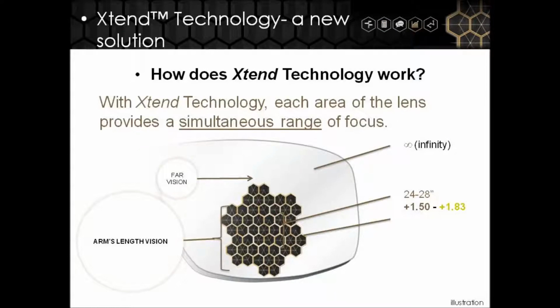All right, so how does Extend technology actually work? And no, this is not just a pretty made-up marketing fluffy term, but this is real technology that is incredibly innovative. I had trouble wrapping my head around this when I first saw it, thinking of typical optics and progressive theories. This is a little bit different. The way it works is that each area of the lens actually provides a simultaneous range of focus. So when we're talking about that arm's length, we really do have multiple power points in that area.